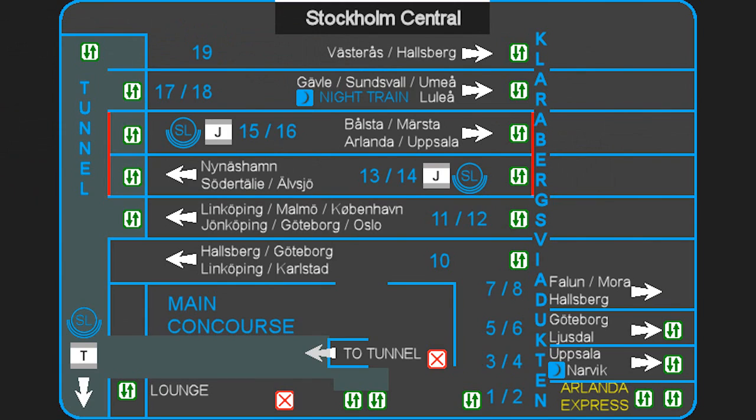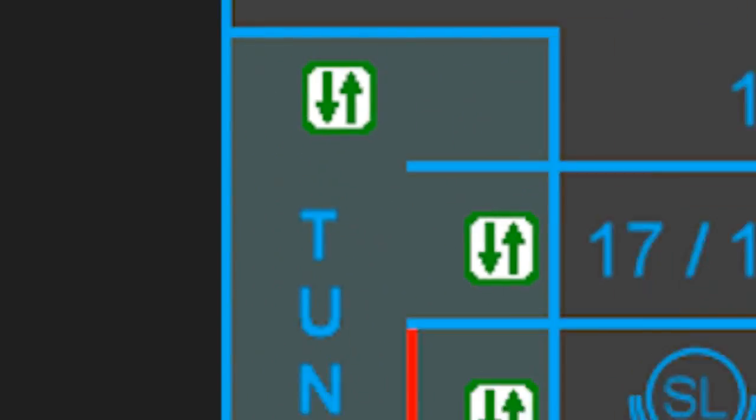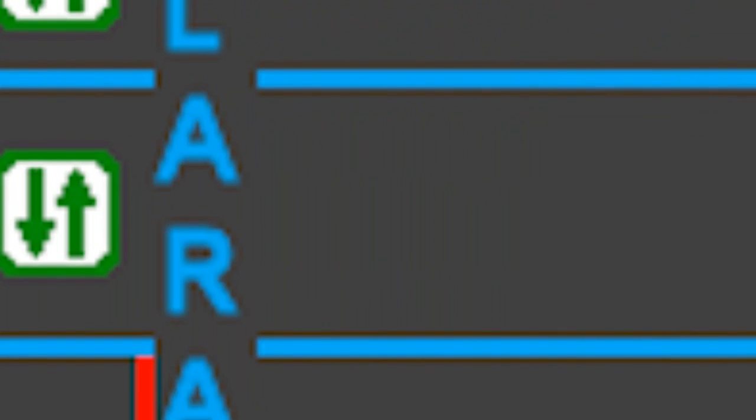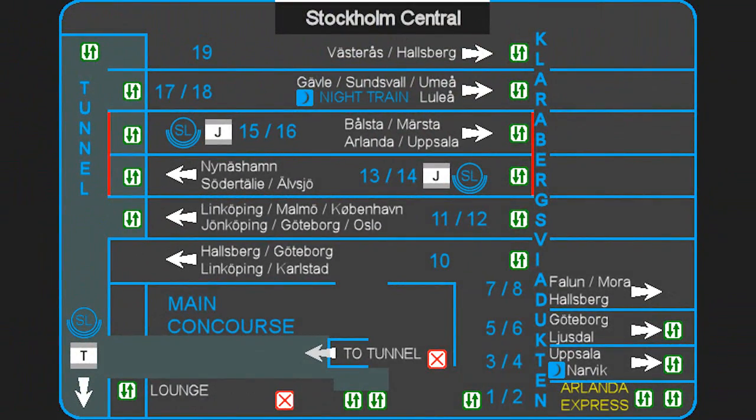Okay, here are some words on the layout. There are 2 pedestrian paths leading to the tracks. There's one tunnel which continues to the subway station if you walk from the central station, and it ends below track 19. Then there is a bridge called Klarabergsviadukten. In fact, it is a road bridge with some pedestrian bridges beside. Elevators from there go down to the tracks.